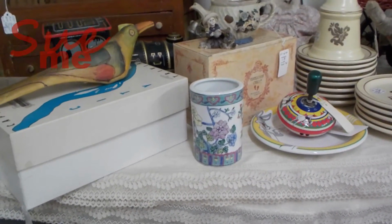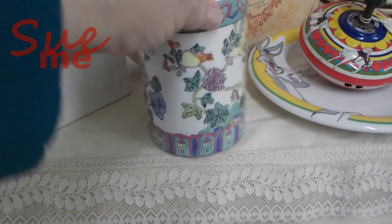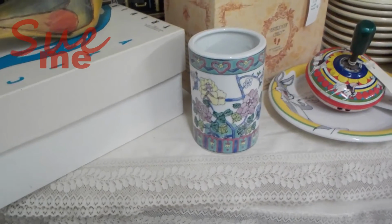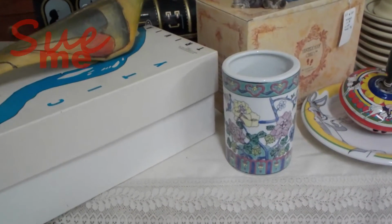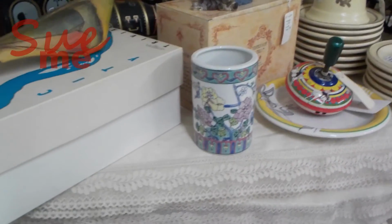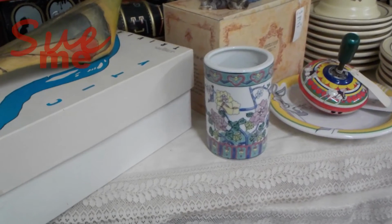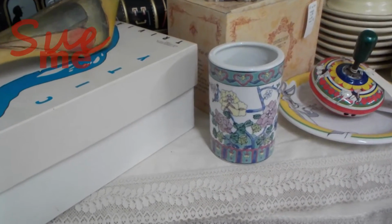This little booth, which has a little bit of everything, is where I've found a couple of interesting Asian pieces in the past. And I've got this one here for $5. It's a pretty Famille Rose piece, not very old, but definitely vintage. For $5, oh yes, that's a nice piece. They're calling it a cylinder vase, but what it actually is, is a brush pot, which means this can be used as a vase, as a utensil holder in the kitchen, or as a pencil cup at the office. Very, very useful sort of piece.